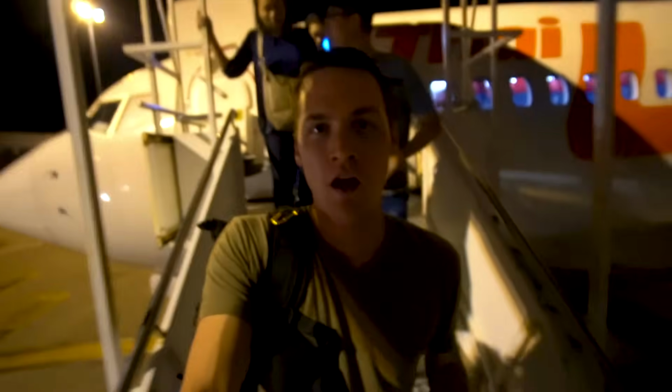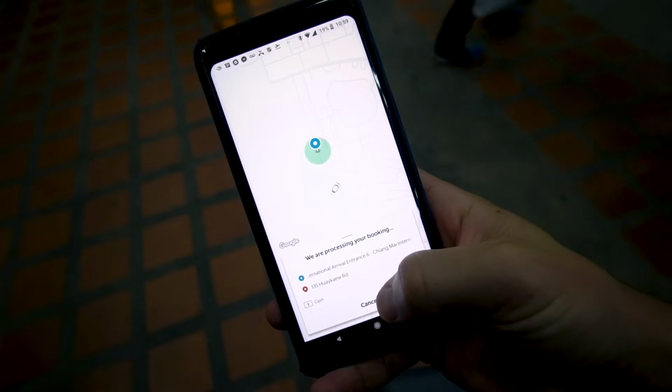And because I feel like I videoed 10 airplane rides in the past 48 hours, we're gonna teleport to Chiang Mai. We made it! Okay, now we just have to take a Grab to our place because there's no Uber. Let's Grab. Thank you.